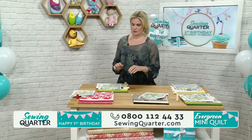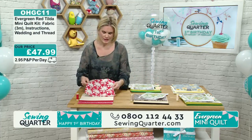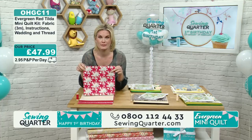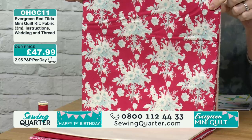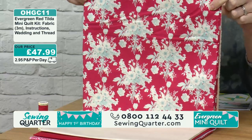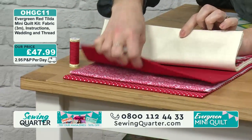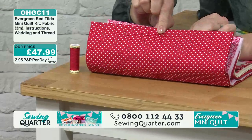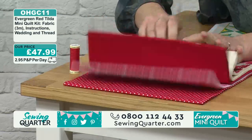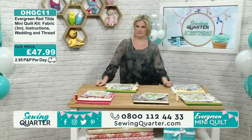Now, let's go red, says producer Hannah. Yeah. Now, you see, this, I think, is going to look beautiful as your central piece. You get a metre of this. This is your Tilda Botanical, and it's just one of my favourite Tildas ever. And then you get a metre of that one, half a metre of your linear, half a metre of your red, half a metre more Tilda, whoop, whoop. And then half a metre of your red spot on. You will get loads left over, and thread and instructions and wadding. We don't bother putting the wadding out on the desk because it just gets in the way.